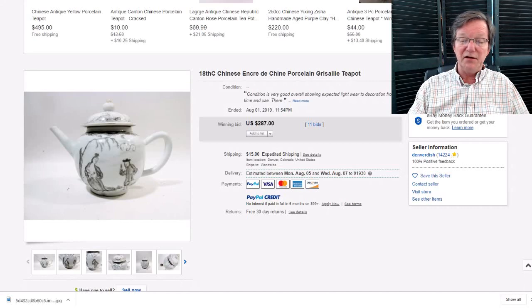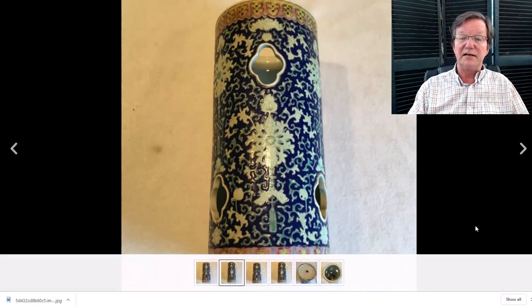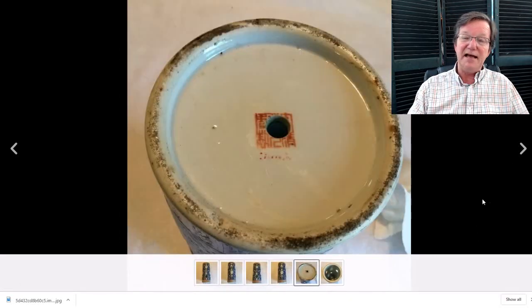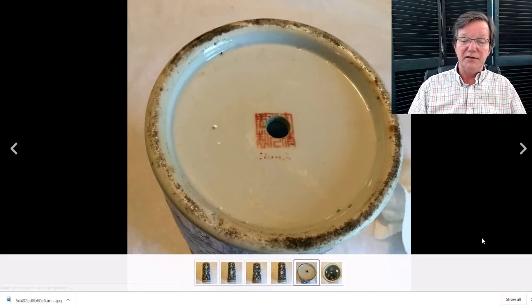And this was another good buy for the week. It's a hat stand. It's blue ground enamel with Buddhist symbols on it and so forth. And it's clearly a 19th century piece. It had been drilled. A lot of these hat stands were turned into lamps, especially in the 1920s, 30s, and so forth, when there was sort of a lamp shortage in America. Decorators often grabbed, as many of you know, pretty good Chinese pieces and drilled them out and made table lamps out of them. They often did these in pairs.